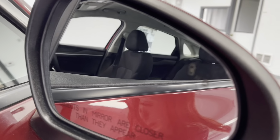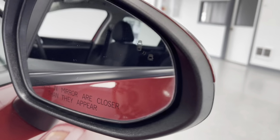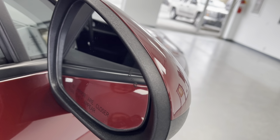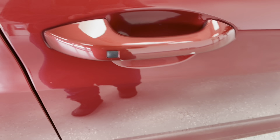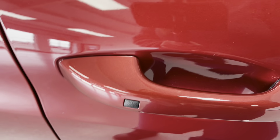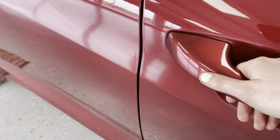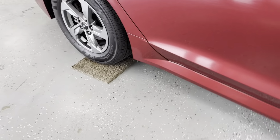I would like to mention that here on the inside of the mirrors, you do have a blind spot monitor that will light up if there's anybody in your blind spot, helping you to drive just a little bit safer. And over here on the handles of this vehicle, you do have passive keyless entry, which is really convenient. Basically, if your vehicle's locked, you'll be able to get into it without having to take the keys out of your pocket or your purse.